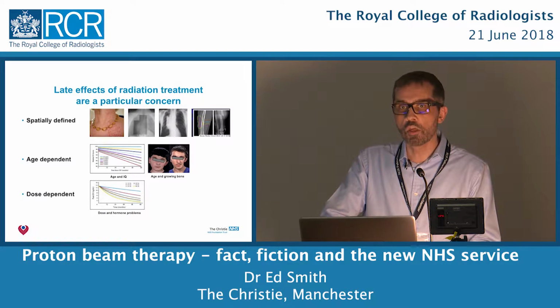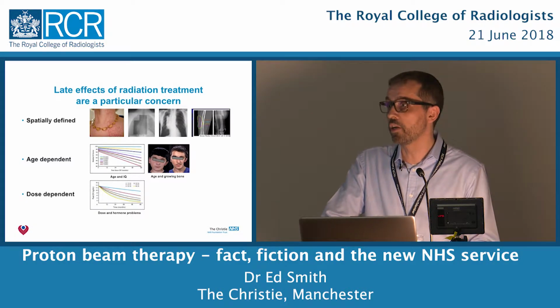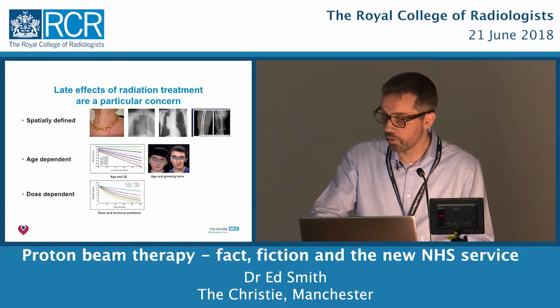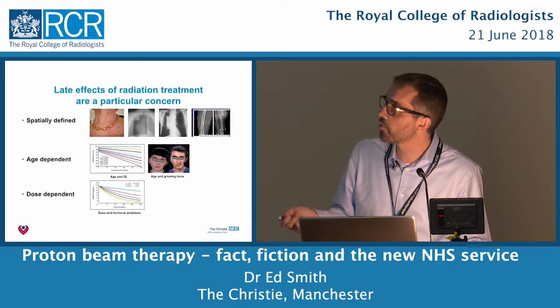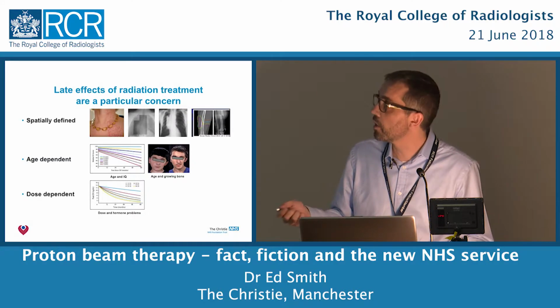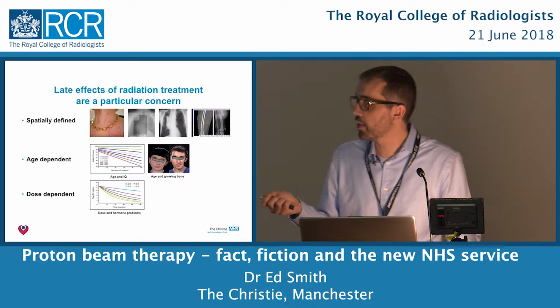The effects of radiation therapy are spatially defined. I've never seen a radiation toxicity in an organ that hasn't been irradiated. And that stands to reason. So you've got an example there, late skin toxicity. This lady has had irradiation to the left side of the neck. Here, irradiation to the lung causing fibrosis, and here, radiation to the leg, which has caused a bone fracture some years down the line. Toxicity, or the extent of toxicity or degree of toxicity, is age dependent.